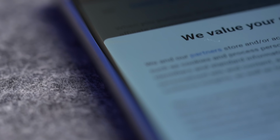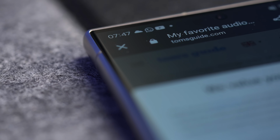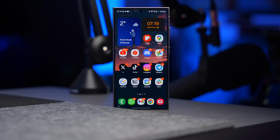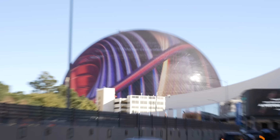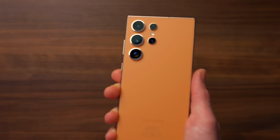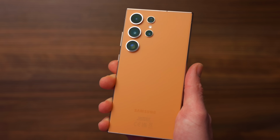Reason number 1 is the fact that I've said on numerous occasions that the S24 Ultra is the best smartphone I've ever used. And if you make that claim, surely it should be your main smartphone. I knew it was special when I first got my hands on it in Las Vegas at CES, but when I bought one, which is this one here, I've not been given this. This is my own S24 Ultra that I bought with my own money.